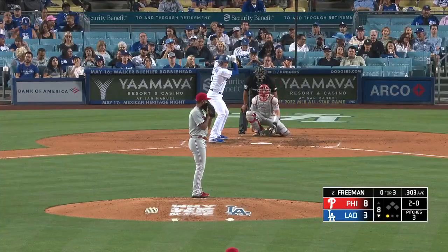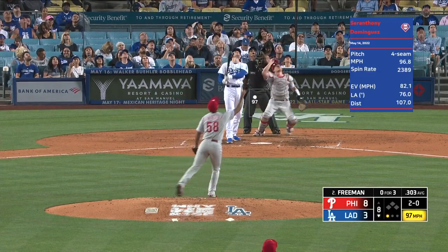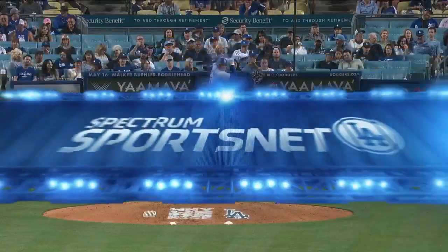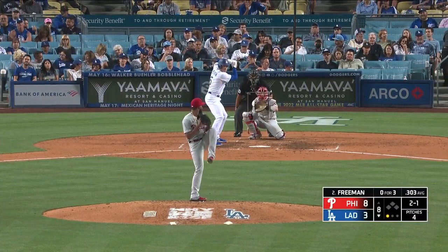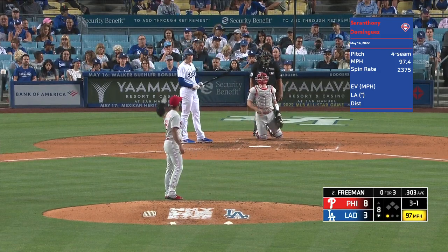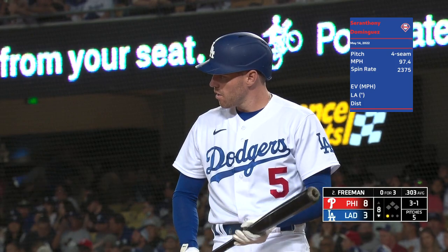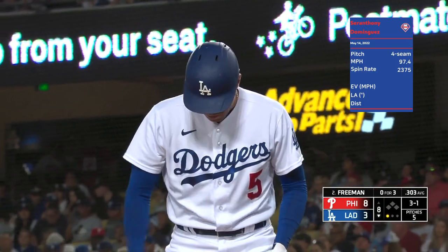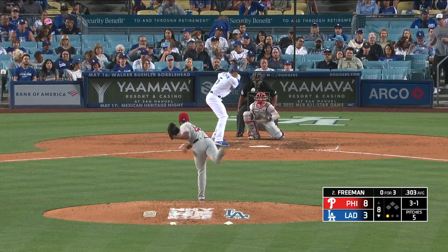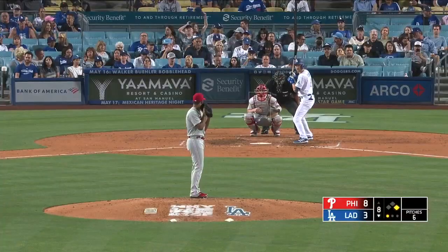Fading. Freeman will hope that it keeps fading. Inches. And he had plenty of room to get his hip more than that against the railing. Three-one, ball four. Freeman's aboard for the first time tonight.